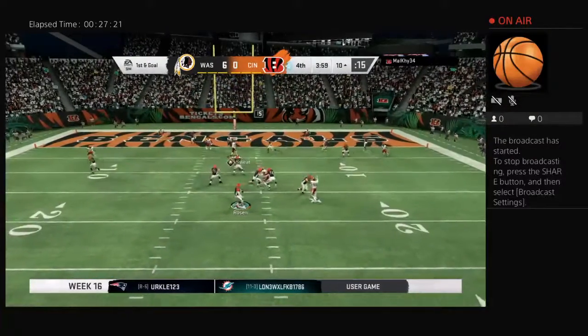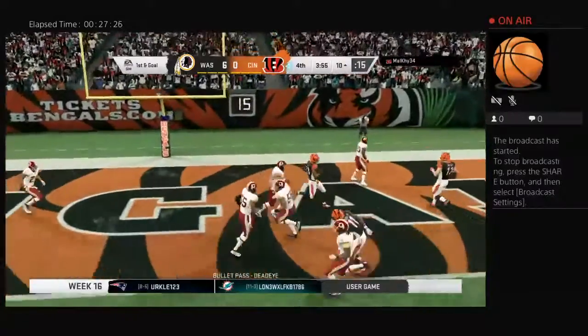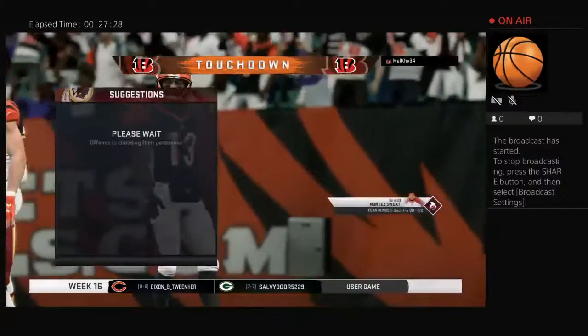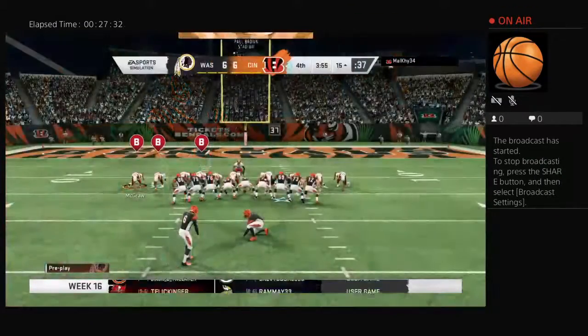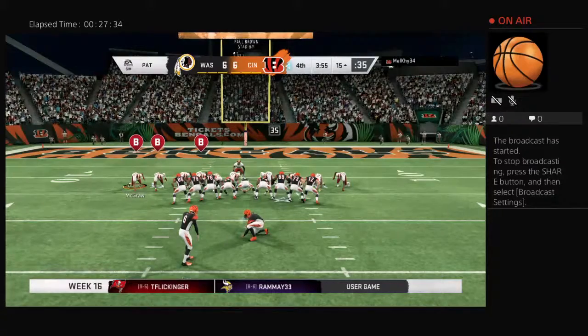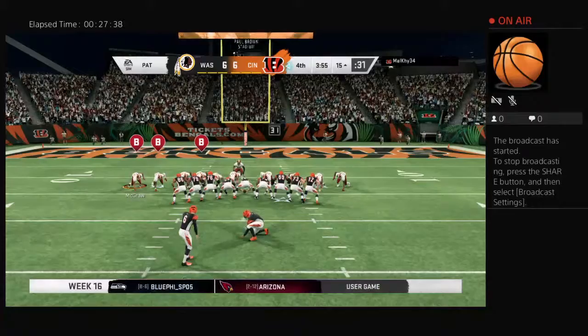Now Rosen on 1st down. And he's got it. Touchdown, Bengals. Michael Gallup, his 11th touchdown of the year, as his guys are an extra point away now from taking the lead here in the 4th.